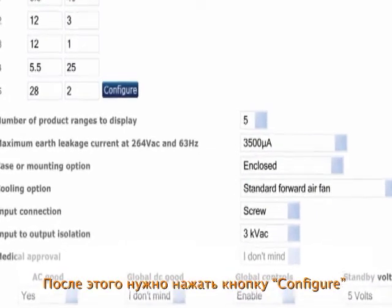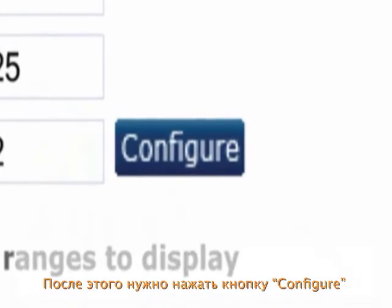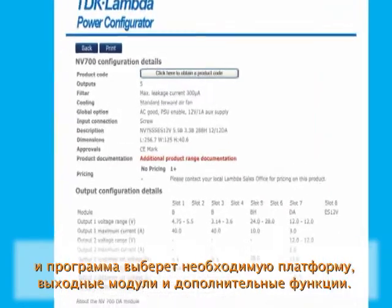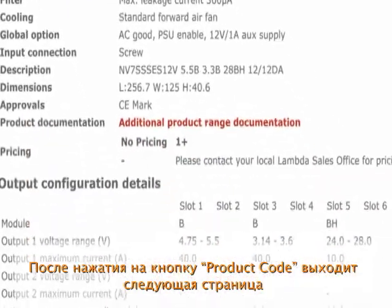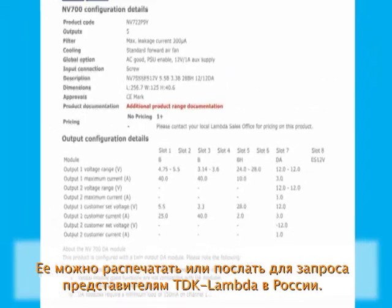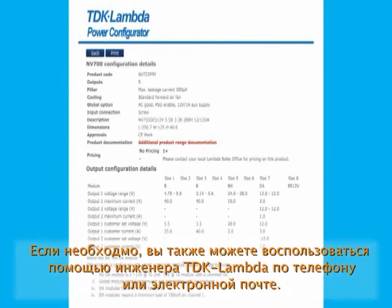After inputting the required information on the web page, the user simply clicks the Configure button and the software automatically selects the necessary NV mainframe, output modules, and options. Then, the user clicks the button marked Product Code and the following page will appear on the screen. This web page can be printed out or sent to TDK Lambda Americas for speedy processing of a quotation or for order entry. If you need help with this process, please contact our tech support department and they will help you or do this for you.